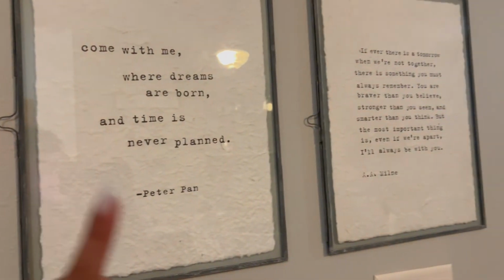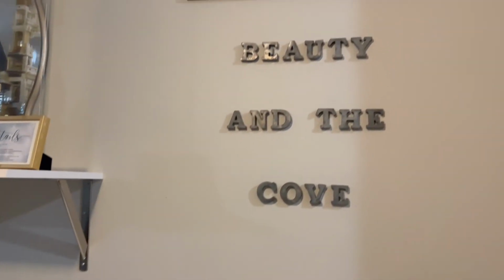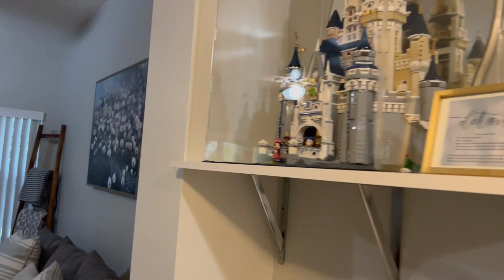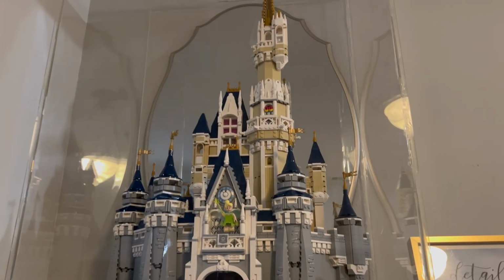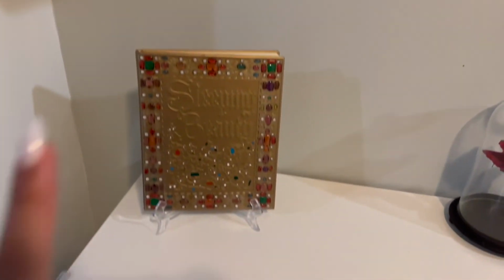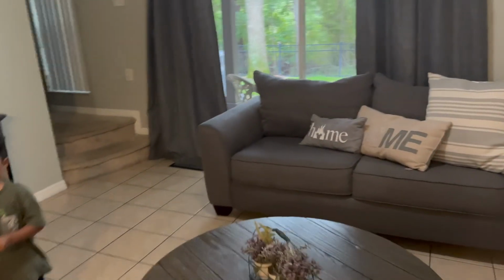How cute with these little Peter Pan quotes. Here's a small little dining table. Here is Be Our Guest, Beauty and the Cove. And then look at this. Wow, how beautiful. They have little touches of Disney, like this Sleeping Beauty.